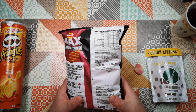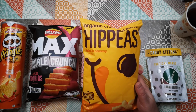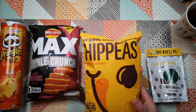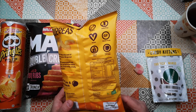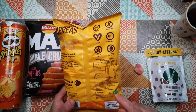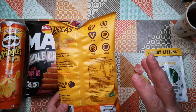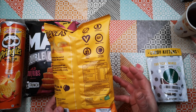Yep, don't even see any dairy in that one. So there we go, there's another one. With this one here, this is Organic Hippies. This is cheese flavour, but not containing cheese, because they're actually dairy free. So they're flavoured with yeast, lactic acid, calcium carbonate, pepper, sunflower oil, rice protein, onions. So they've kind of mocked up a cheese flavour without using cheese, just using lactic acid and yeast powder.